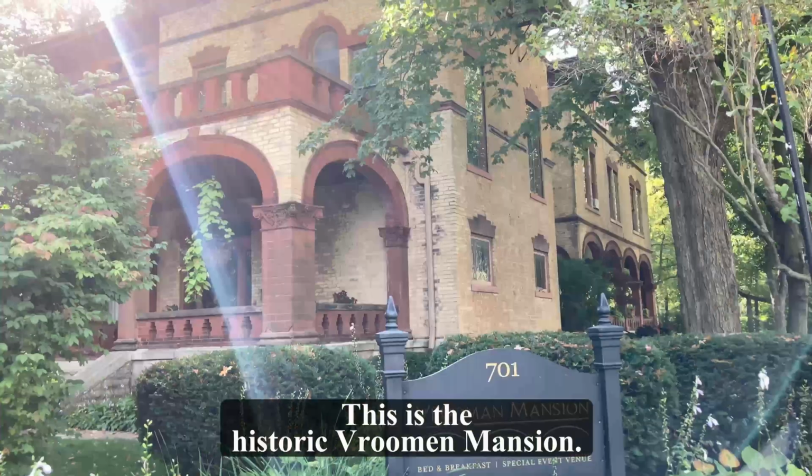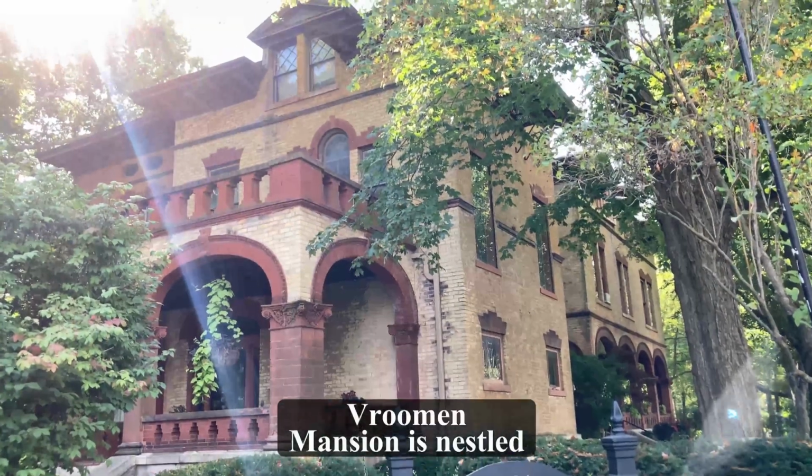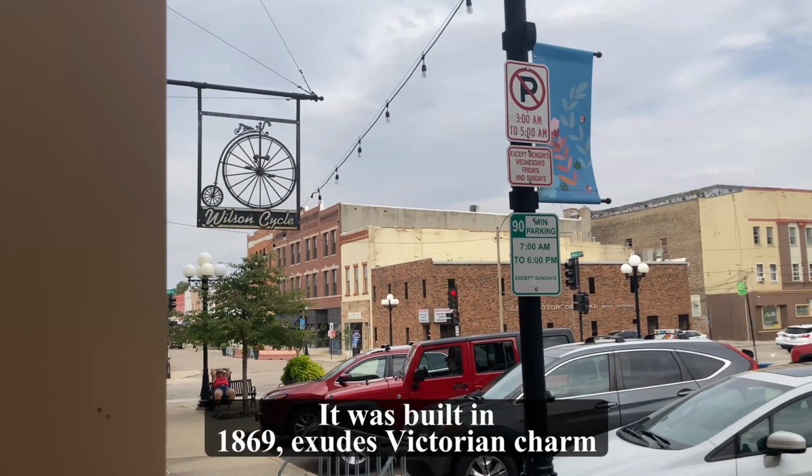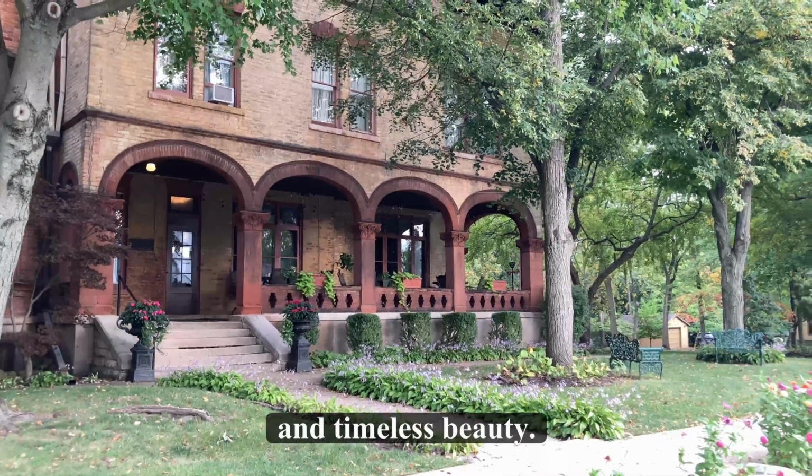This is the historic Vrooman Mansion. Vrooman Mansion is nestled in the heart of Bloomington, Illinois. It was built in 1869, exudes Victorian charm and timeless beauty.